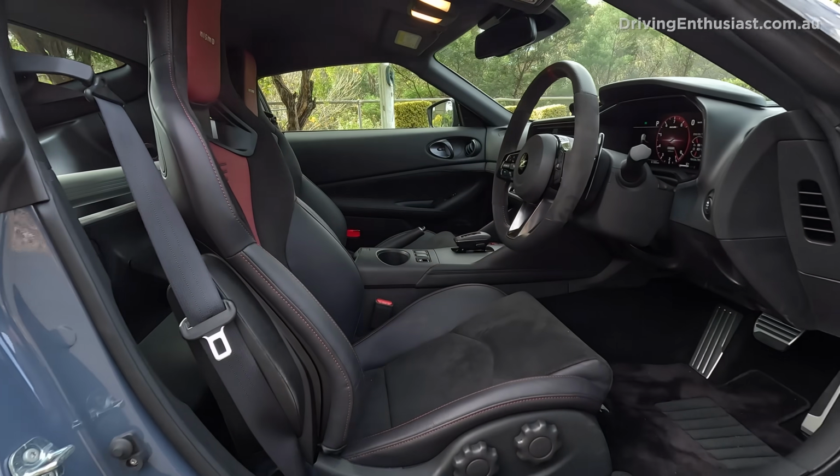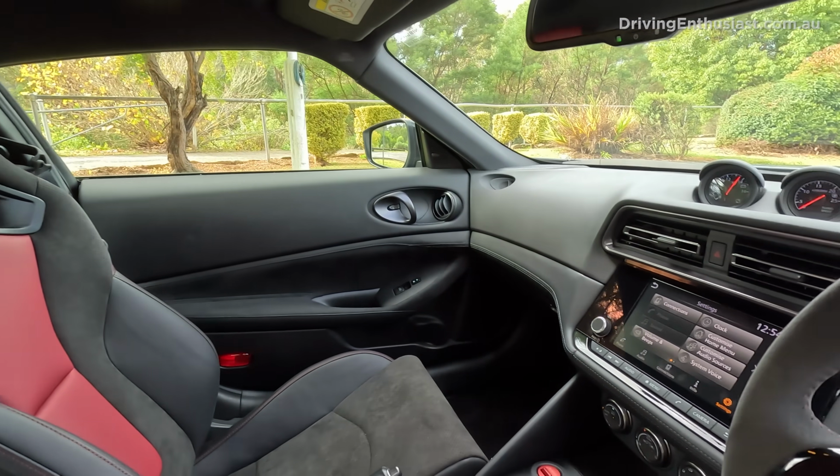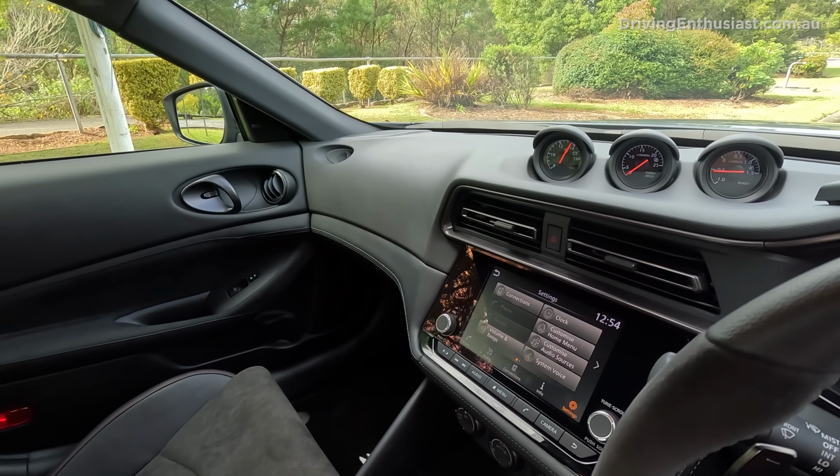I think the Nissan is probably going to be more collectible, to be honest, because they've made quite a few of the Toyotas, and the Toyota is a bit more popular in terms of sales in Australia. So that means the Nissan is a bit more exclusive. So it might help to increase the value in the long term, especially the Nismo version. It's just a bit more special.